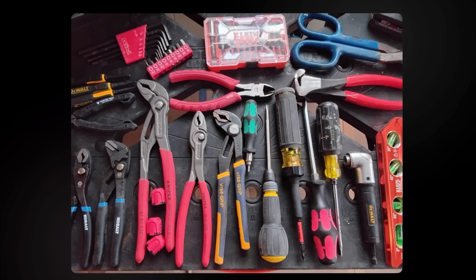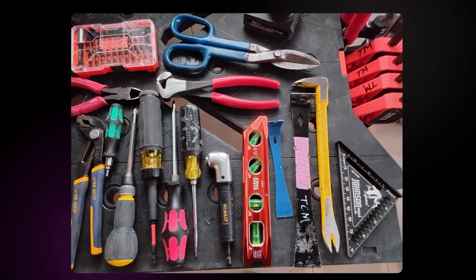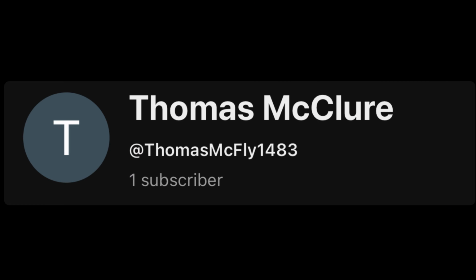A little small Vera screwdriver, Klein torpedo level. He's got the small Klein ratchet set. That's what's in that little Mod Box case up there at the top. Then also some diagonals and some snips. Let's see, a pair of shears, a couple different pry bars, Johnson trim square, another little small pry bar there as well. And I believe that's the end of that table, and it is, that's his last picture.